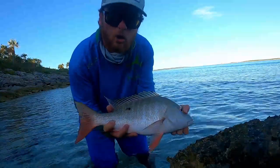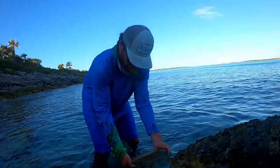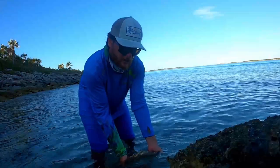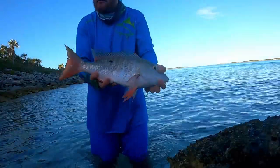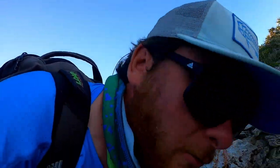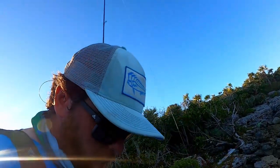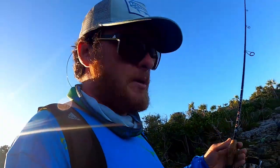These fish are so good eating too. Oh man, you guys watch some of the summertime videos? Oh dude, we eat the crap out of snappers, yellowtail, mutton. All right, he's going in the box. You guys have no idea how happy I am right now. That was today's target fish, especially after the ones we lost earlier today. Oh man, dude, I am so happy.